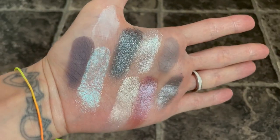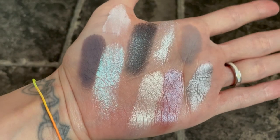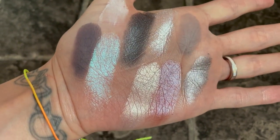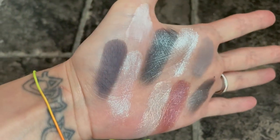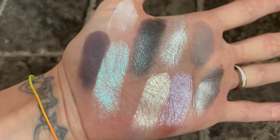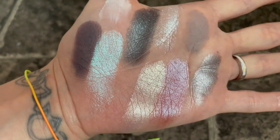Okay, so I'm just going to cut to the swatches so that you can see how these shades look swatched, and then we're going to jump right into the eye look. Okay, so here we have the swatches. I don't really put much emphasis on swatches because I don't think you can tell a whole lot from them other than what kind of shade to expect. But I think it's clear to see from this bunch of swatches that, oh my gosh, this palette features some absolutely drop dead gorgeous shades.